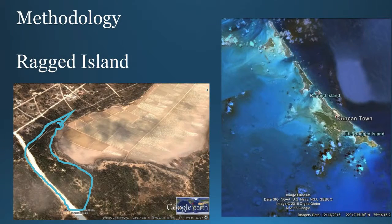I then selected another site somewhere else. So I decided to go to Ragged Island and see what the population was down there, seeing that it was a different subspecies. So I walked the entire Ragged Island to see where they were most concentrated. We went all the way around, and then I settled for the old cemetery just below the settlement of Duncantown. I also went to Little Ragged Island for a day.